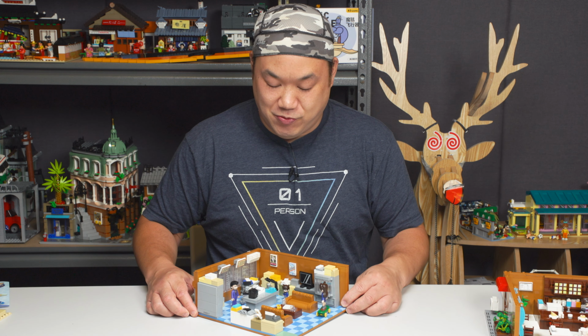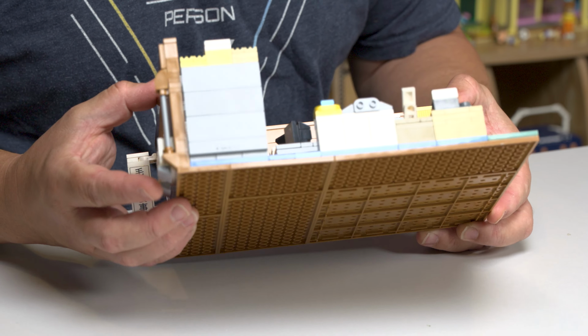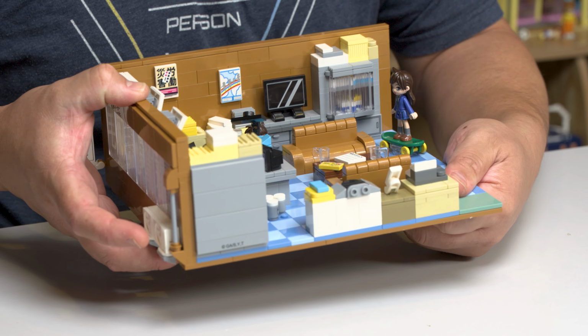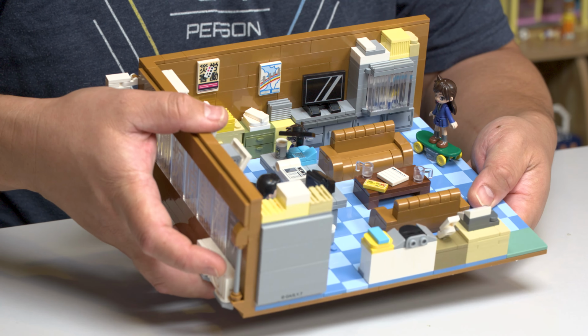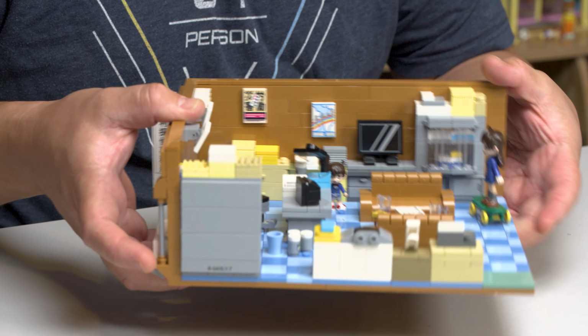Now I was telling Chris this, one thing you have to be very careful about is when you're carrying this whole thing out, it is on multiple plates. Look at that. If you hold it on one side, it will definitely pop off, so be very careful when you're handling this thing. There are a couple of loose items, like little scroll pieces there. Other than that, everything is pretty well mounted down.